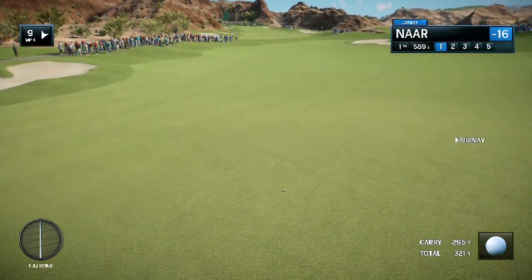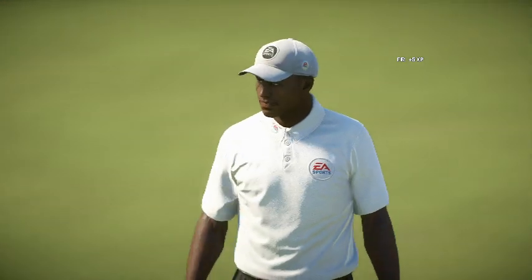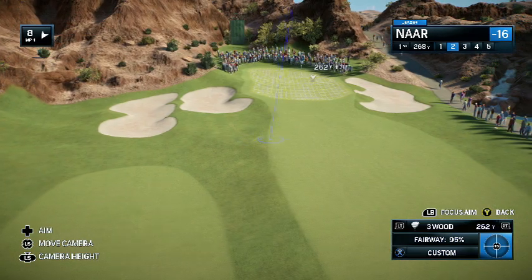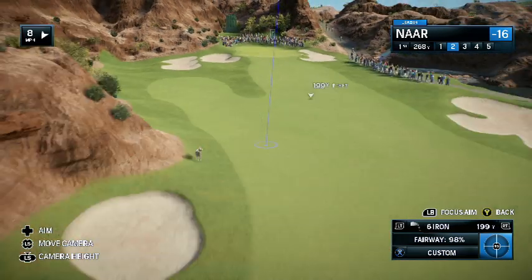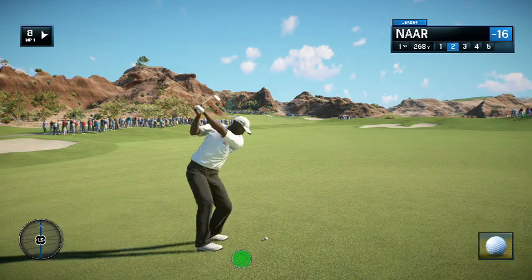Well, those are good numbers right there. 320 yards. Just crushed it in the fairway. Good lie in the fairway. A good chance to make something happen here. Strong winds continue to be a factor.